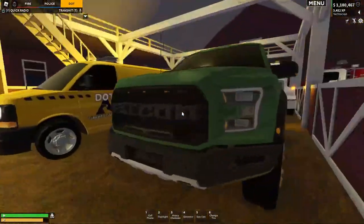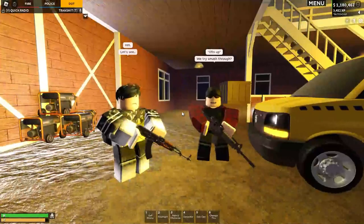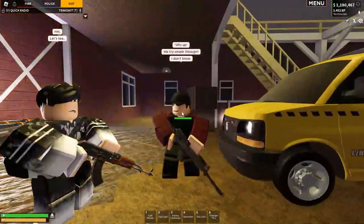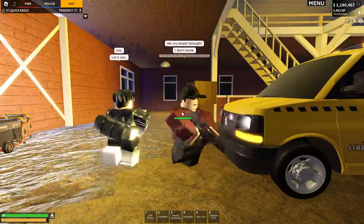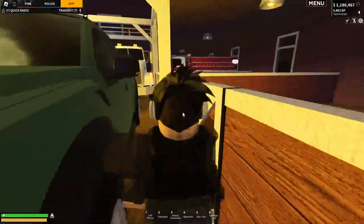We've got about half a tank. I'd say about 150 miles on there. We need to get out of here, but what if we try and smash through? Hold on. Head on to the second floor, check how many law enforcement units are around. I counted 3, but that was about 10 minutes ago, so let me check.